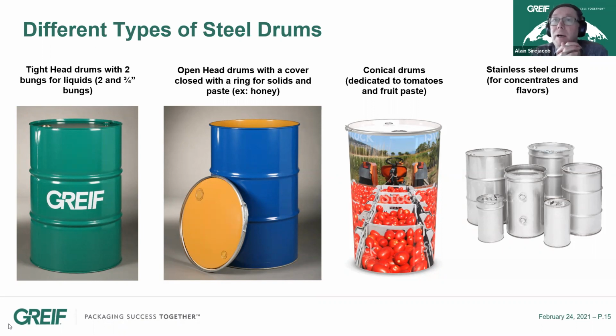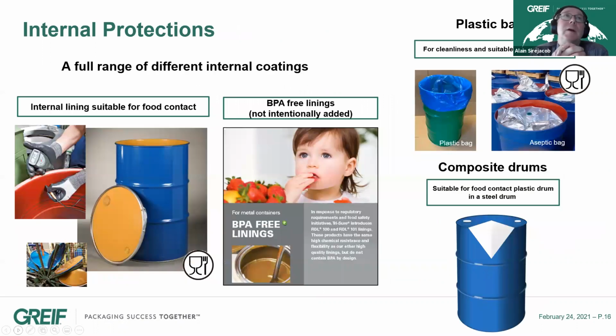Or we have the conical drums, which is mainly used for the tomato market, which is a huge market for steel drums, with several millions of drums produced every year. These conical drums are used for food juice and food paste as well. And then we have some specialties with our stainless steel drums range, which are used for concentrates and some specific flavors. Next slide, Cheryl. Thank you.